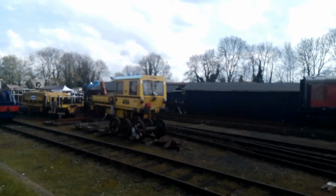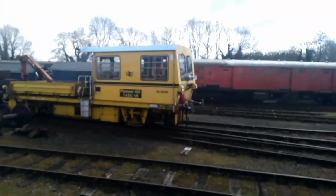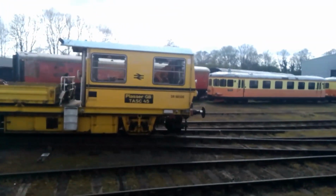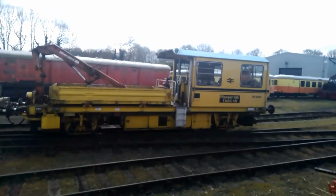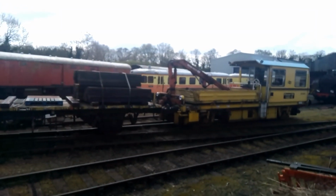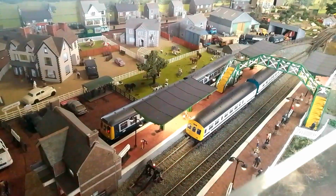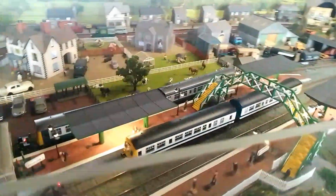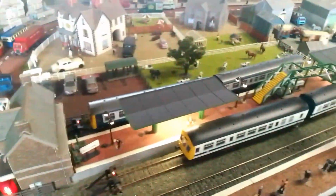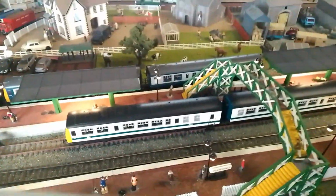Cat machine going around. DR985500, sorry. Interesting. Oh yes, the Muller Railway. What I've been looking for a long time. So here we have DMUs, seeing signs here.